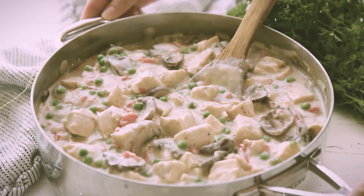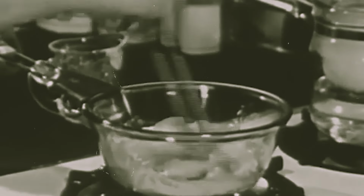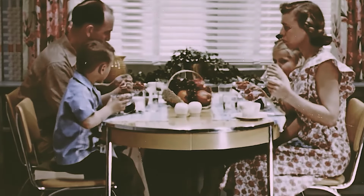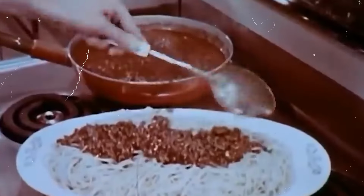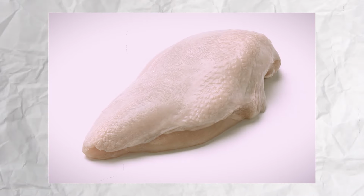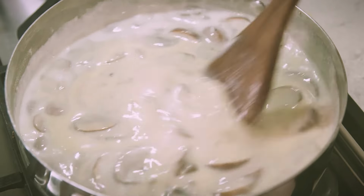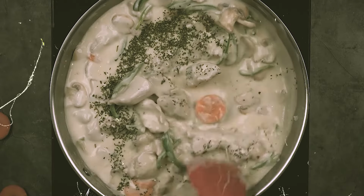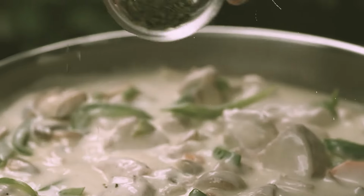The origins of chicken a la king go back to the early 1900s, but by the 1950s, it became a household staple thanks to the convenience craze. Home cooks loved its versatility. You could stretch a single chicken breast into a meal for 4 just by adding a creamy sauce and a starch underneath. It was rich without being wasteful and comforting without being complicated.